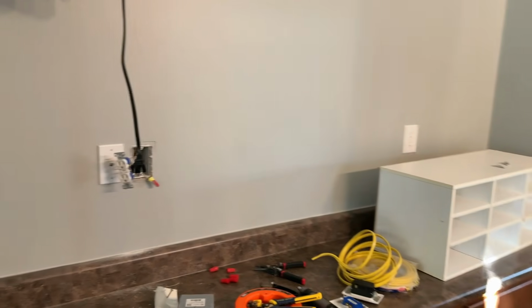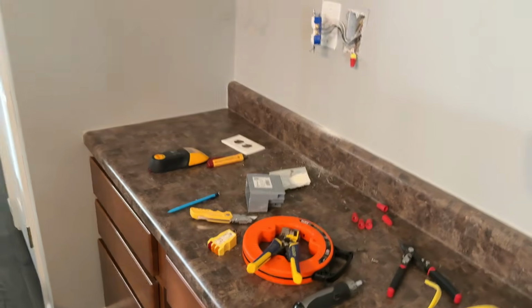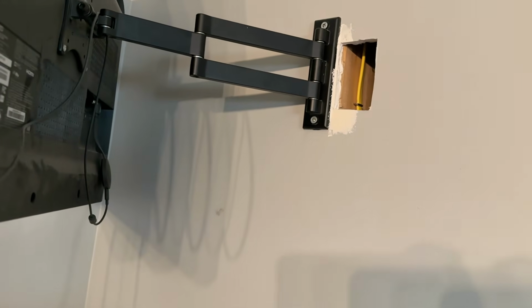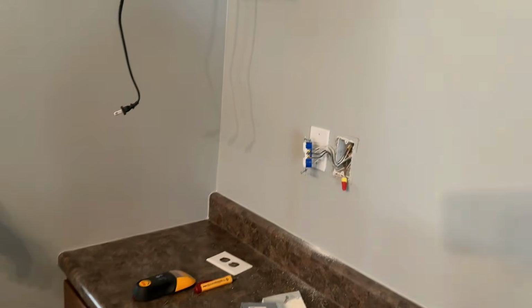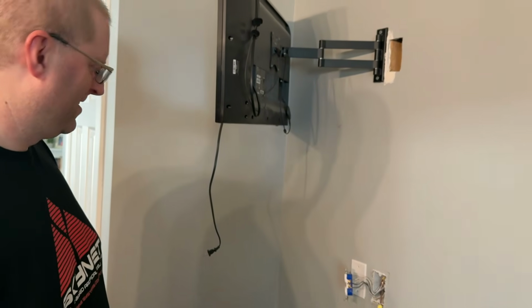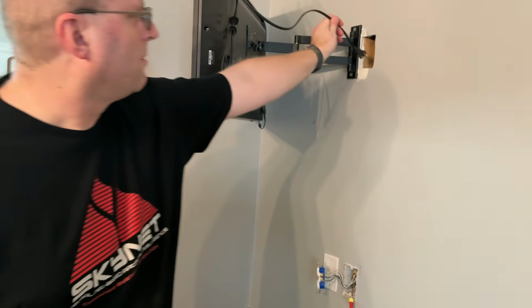And right now, Josh is working on trying to hide the TV cord. So he's got a hole that he cut out here, and that's what he's doing. That's about all I know how to explain it. Just put this cord down this hole and we won't even see it anymore.